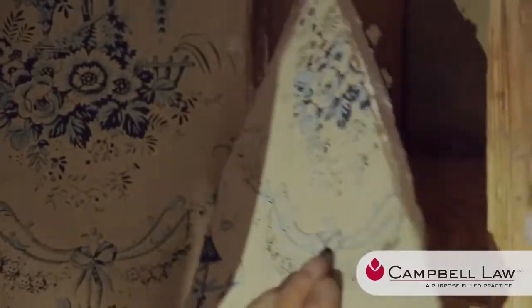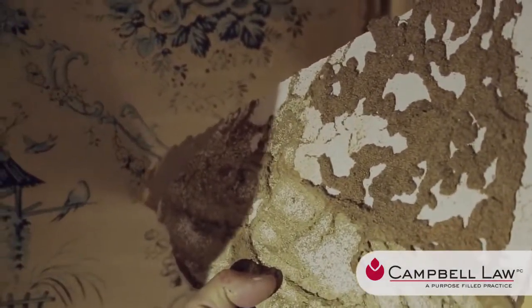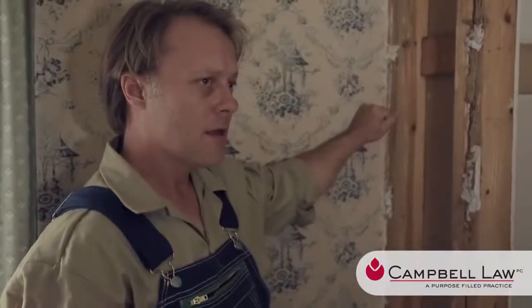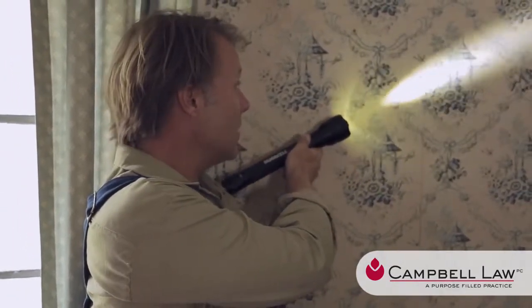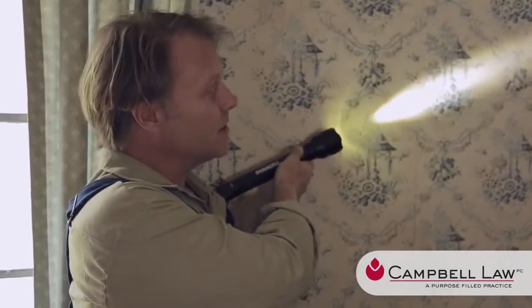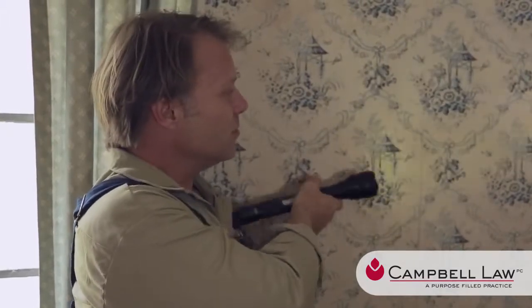Had they checked this sheetrock, there's a procedure they use in inspections where you can sound on sheetrock. You can also do a thing called shadowing, where you turn the lights off and you place your flashlight along the sheetrock so that you can see disfigurements in the smoothness of the surface that might indicate termite tubes.